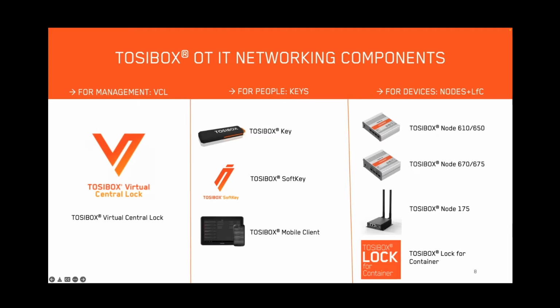The locks and the nodes are routers with firewalls sharing access to the devices. They are for the OT side. Also here we have devices in hardware, and we also have software locks for third-party hardware, to bring security into the OT network. And our VCL is a virtual central lock. This is the platform we use for easy network and access management. We will talk much more later about the VCL and how it integrates and scales up our system.